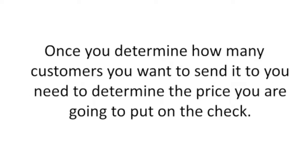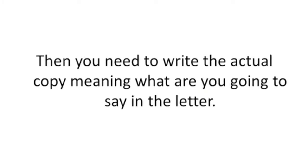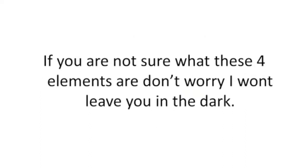Once you determine how many customers you want to send it to, you need to determine the price you're going to put on the check. Remember, it's the total price of your oil change, tax included, plus $3 to $5. Then you need to write the actual copy, meaning what are you going to say in the letter? This part is absolutely crucial because if your copy is bad, the entire campaign will be a flop. You do not have to be an English major, but there are 4 very key elements that you need to have in your letter if you want the campaign to be profitable. If you're not sure what these 4 elements are, don't worry, I won't leave you in the dark.